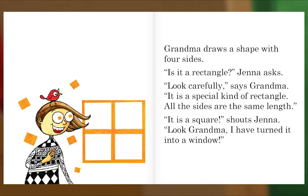Grandma draws a shape with 4 sides. "Is it a rectangle?" Jenna asks. "Look carefully," says Grandma. "It is a special kind of rectangle. All the sides are the same length." "It is a square," shouts Jenna. "Look, Grandma. I have turned it into a window."